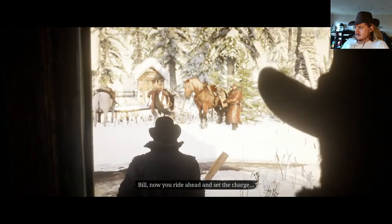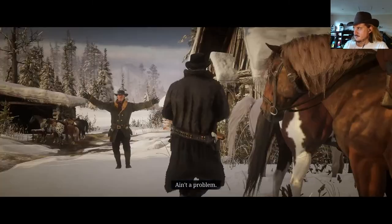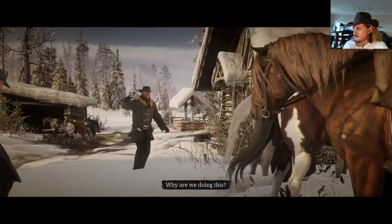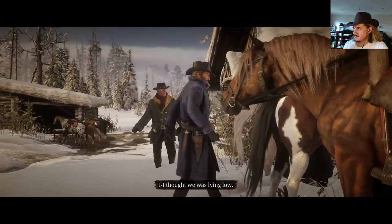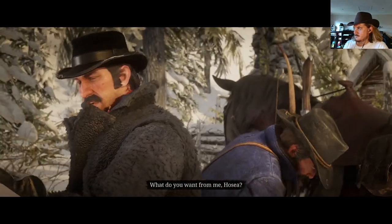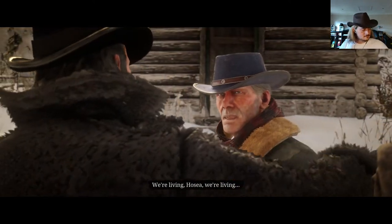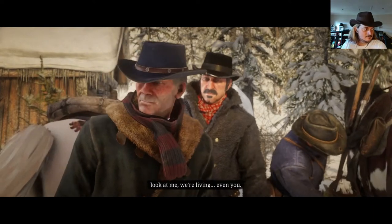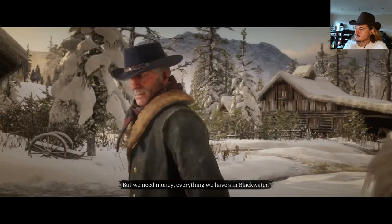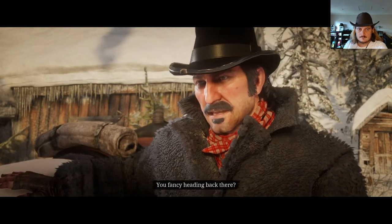Bill, now you ride ahead and set the charge at the water tower just before the tunnel. Ain't a problem. Why are we doing this? Weather's breaking. We could leave. I thought we was lying low. Yeah, come on. What do you want from me, Hosea? I just don't want any more folks to die, Dutch. We're living, Hosea. Look at me. We're living. But we need money. Everything we have's in Blackwater. You fancy heading back there?